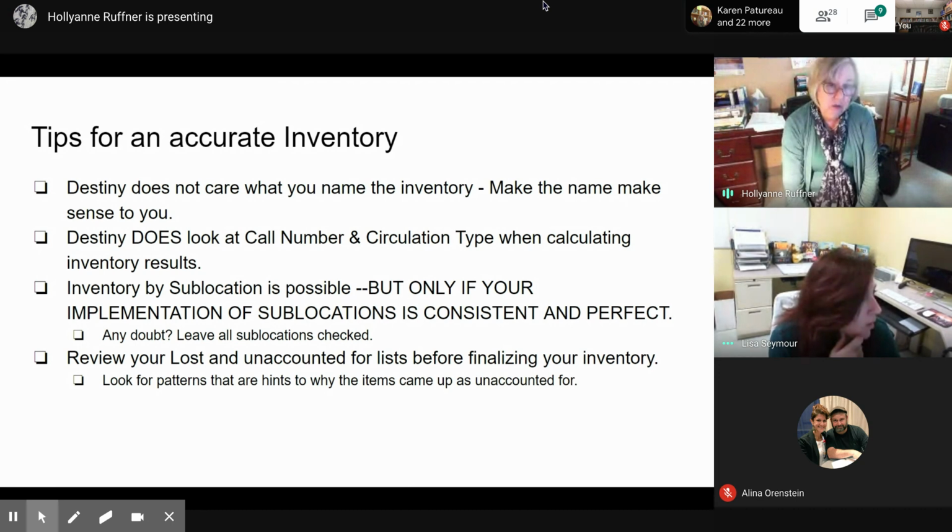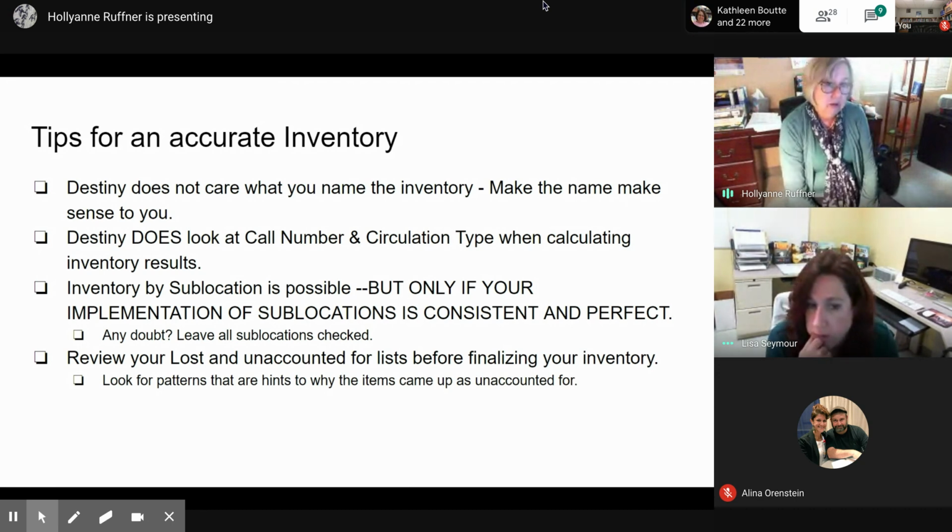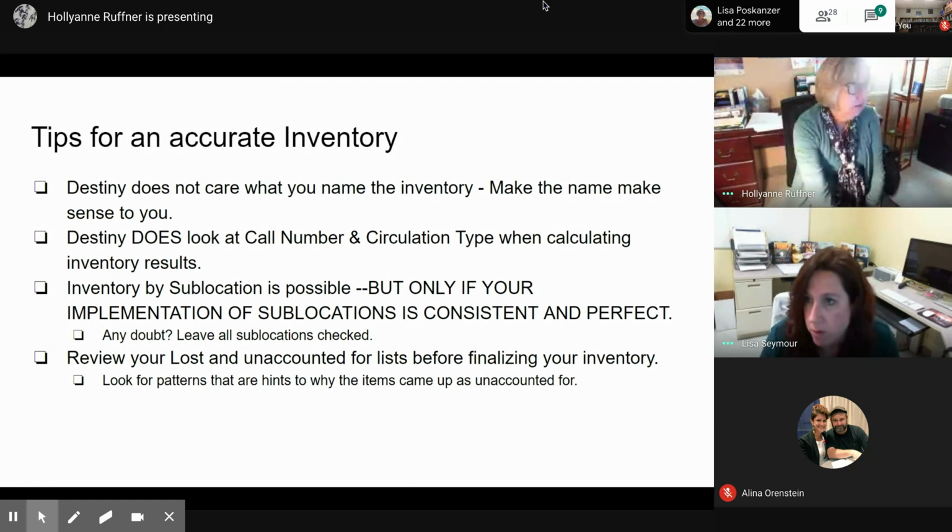And then that one you should finalize and set your unaccounted for items to lost once you've looked through the list.